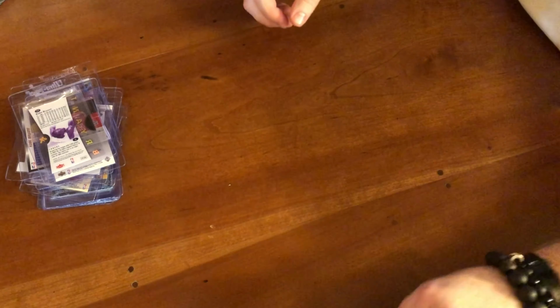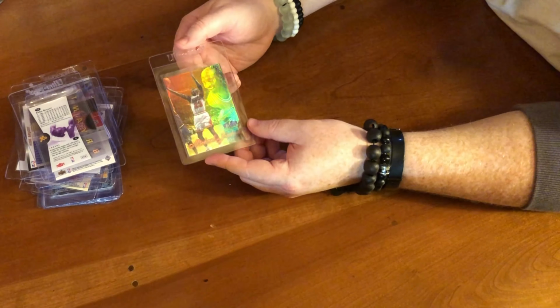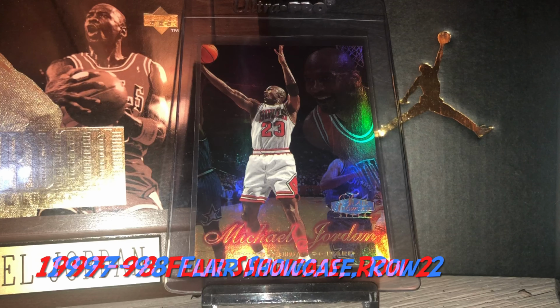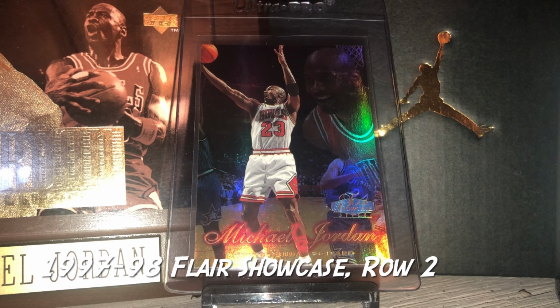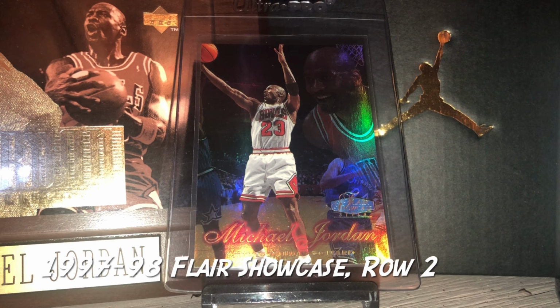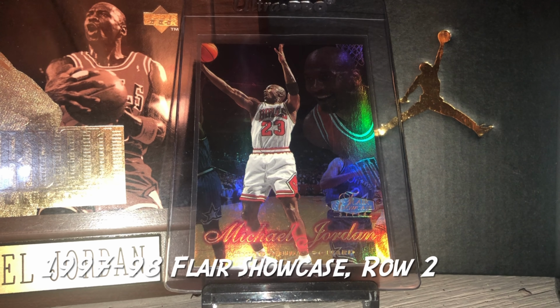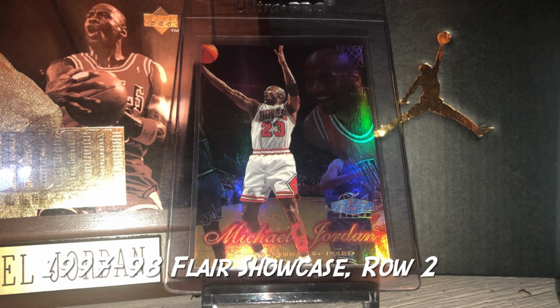And last but certainly not least, 97-98 Flair Showcase. This is the row 2 of Michael Jordan. You may remember I actually pulled this in an episode. When I was really excited to open those 97-98 Flair Showcase packs, this was in the first pack I opened when I was a knucklehead and didn't hit record on the camera.